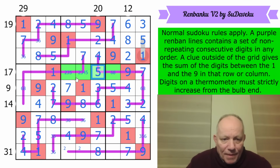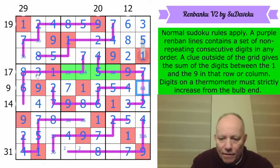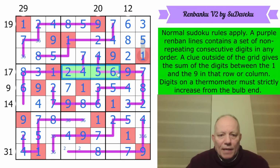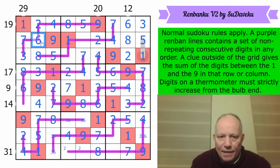I must be able to do this sum now. 5, 17 sum here. Yes, that's now a 3-8 pair, making the 11 over here that I worked out. Okay. 6, 11, 2, 4. Does the green sum add up to 17? Yes, it does. Goodness, what a clever puzzle. It's just bizarre the way this works, but I'm delighted to have got through it.